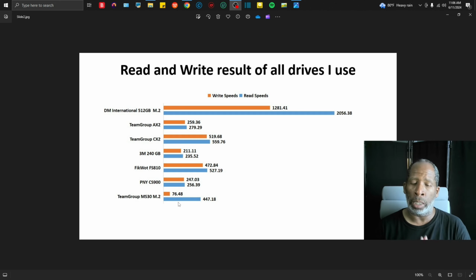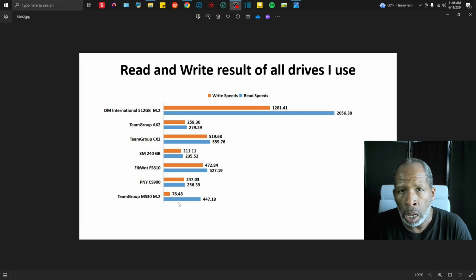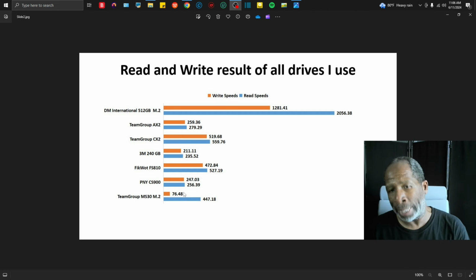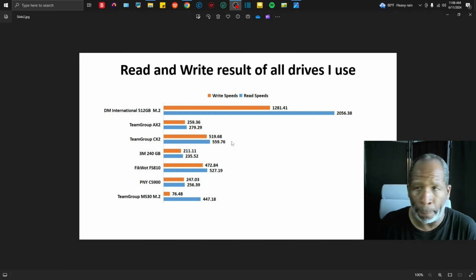Anytime you start seeing your system struggling to boot up, check your M.2s by running a speed test from CrystalDisk, or I'll be putting the TeamGroup information, because you can use those, which use CrystalDisk as well. Check your system speeds every year. If I didn't check it within a couple of months or the end of the year, I'd have to replace my M.2. So I'm glad I took the chance with DM International, and I am crazy happy with it.